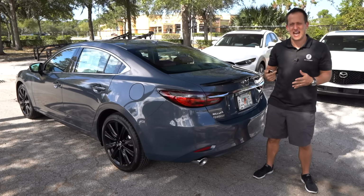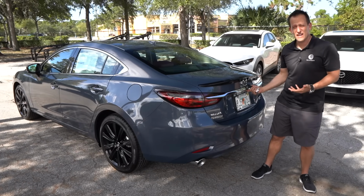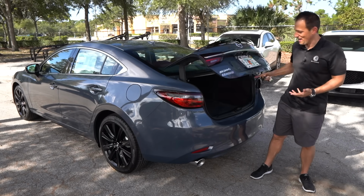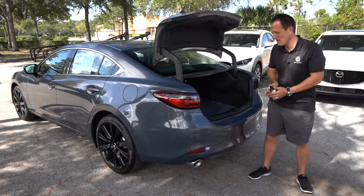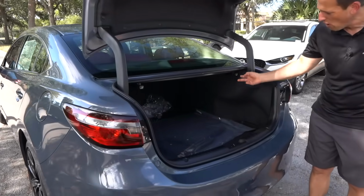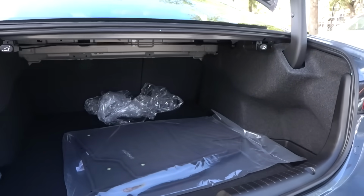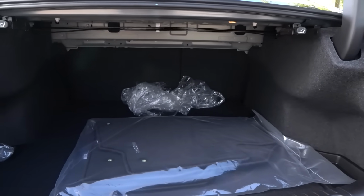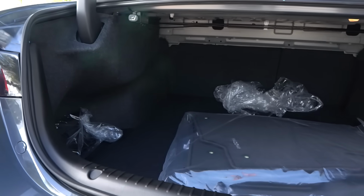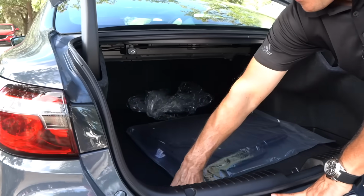All right, guys, time to get into the trunk. You could do a multitude of different ways. You could push underneath here, or you could just, if you have the key fob, push here and just lift up. Easy peasy, lemon squeezy, nice wide opening. Of course, you have your levers right here where you just pull, and you could do a 60-40 split on those seats. And if you're saying to me, Joe, well, how much room do we have? You have almost 15 cubic feet of space, so plenty of room, nice loading floor.